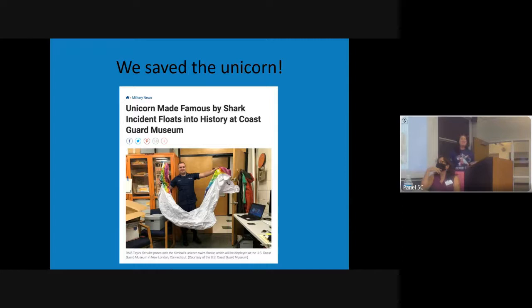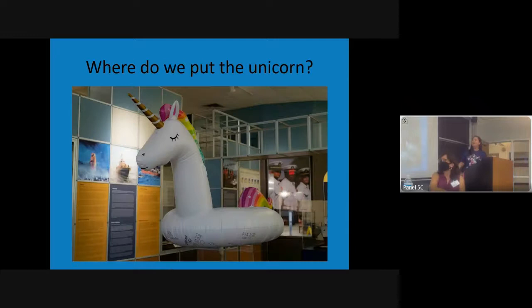Then it was, well, where are we going to put it? Next slide. So at some point, this is it blown up in all its glory. We have it standing, it's actually on top of another display case. It's about 5 feet in the air at this time. But as you can see, there's no security. So we would come around the corner, people would have their hands on it. We would come around the corner, people would be touching it.